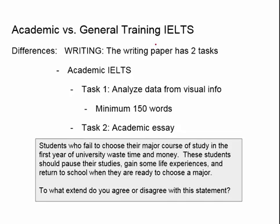All right, so for task 2, you'll write an academic essay related to a topic like the one below. This essay will be, as we say, academic. It will be at least 4 paragraphs long with an introduction and conclusion. Again, in our writing lessons, we will go over in detail how to respond to these kinds of prompts for task 2.